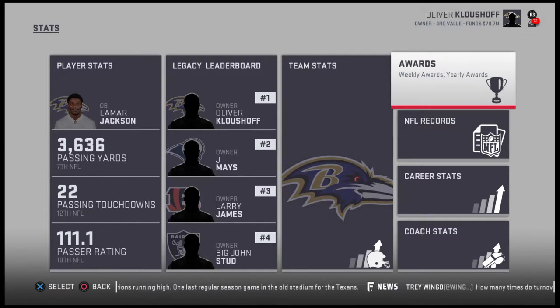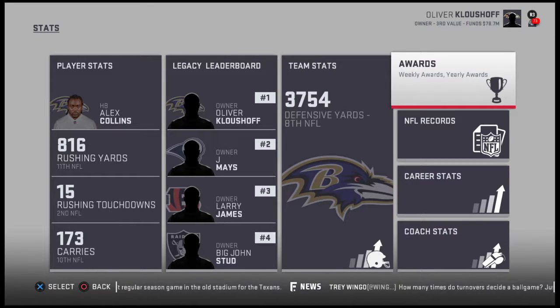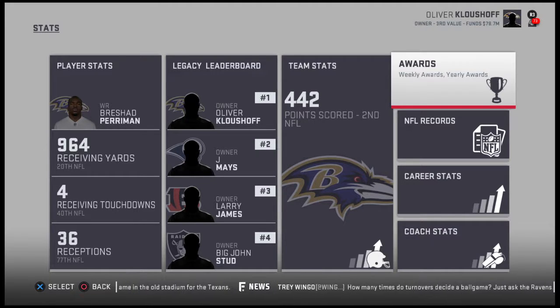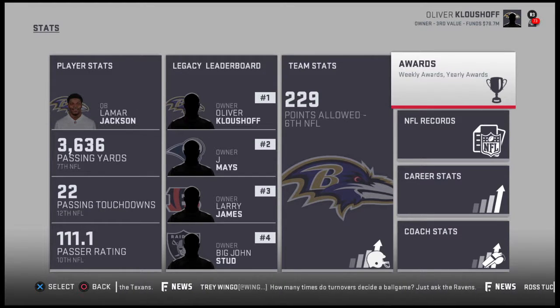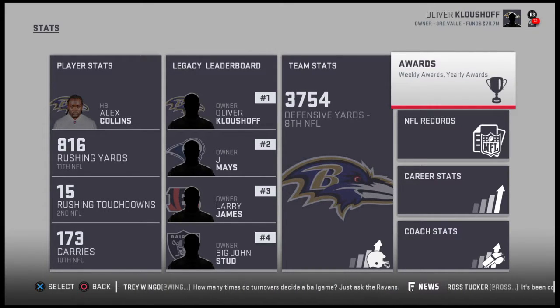One in the hand, one in the bag, bubbling. Look at the cash, bubbling.